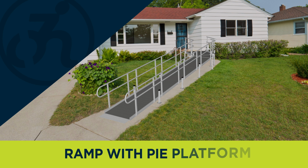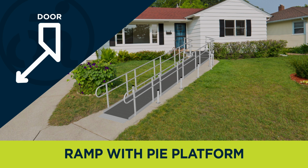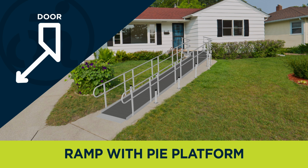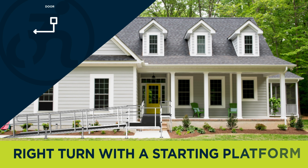Ramp with pie platform. A pie platform allows the ramp to turn 45 degrees to line up with a curved sidewalk.